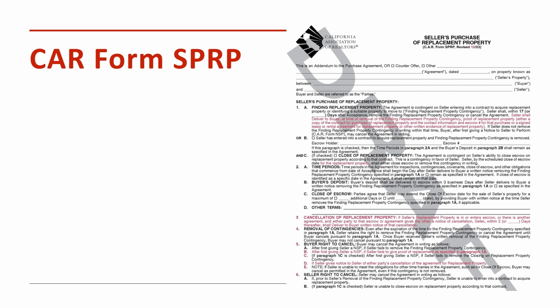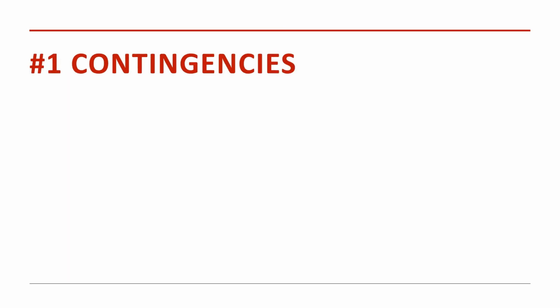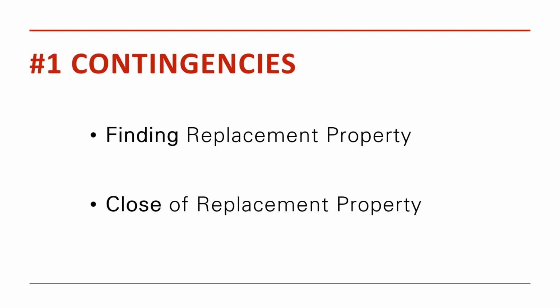Let's break down the SPRP form into three parts: the contingencies, the time periods, and cancellation rights. Now, regarding contingencies, keep in mind there are two contingencies, not one: the finding replacement property contingency and the close of replacement property contingency. By default, unless noted otherwise, the seller has 17 days to find the replacement property, and the contingency to close on the replacement property lasts all the way until the scheduled close of escrow date for the replacement property.